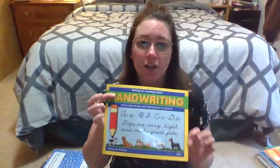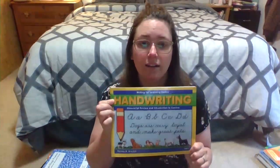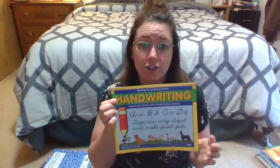For handwriting, she also has the Writing for Learning series. She's in Introduction to Cursive. And for spelling, if my book ever gets here, she'll be doing Spelling Power. Just as something fun to go along with her language, she has Mad Libs Jr. to help us start talking about nouns, adjectives, adverbs, and verbs. And she also has a Geography from Evan Moore workbook.